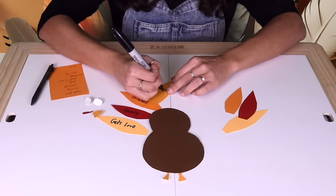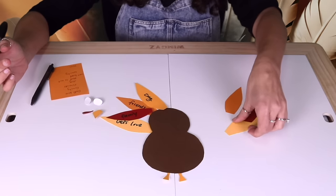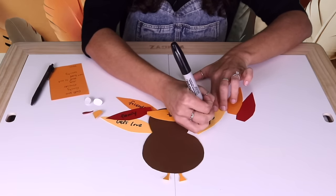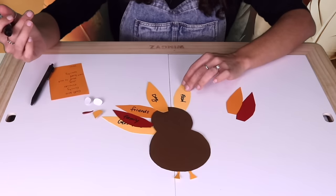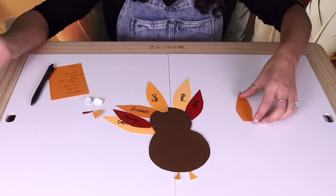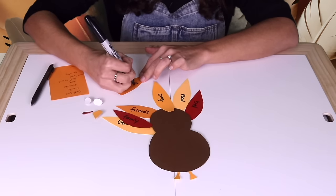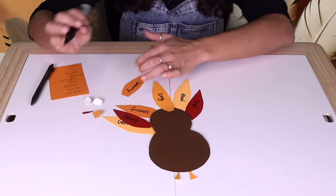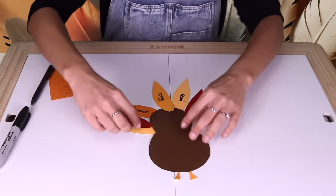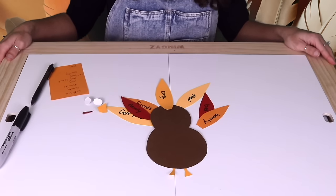I'm thankful for my dog. If you have a pet, maybe you can put your pet on your feathers. I'm thankful for yummy food to eat. I'm also thankful that I have a warm bed when I go to sleep. The last thing I'm thankful for is all the beauty that God has made for us to enjoy in the world. All right, now that we have all our feathers made, we are going to tape them onto our turkey.